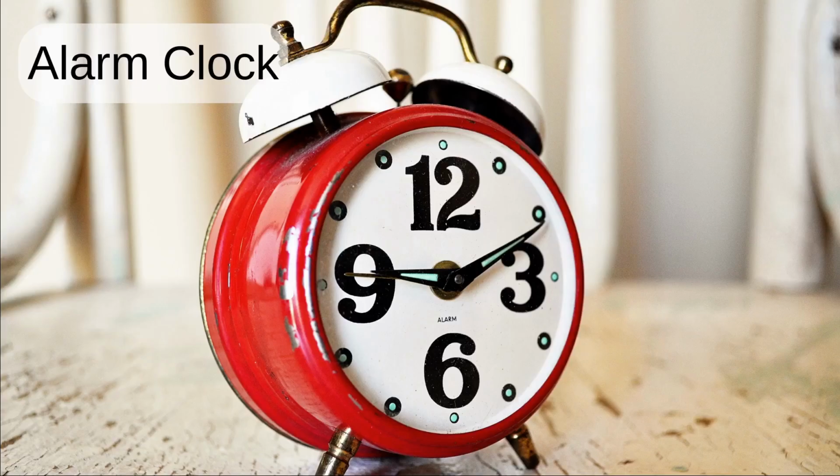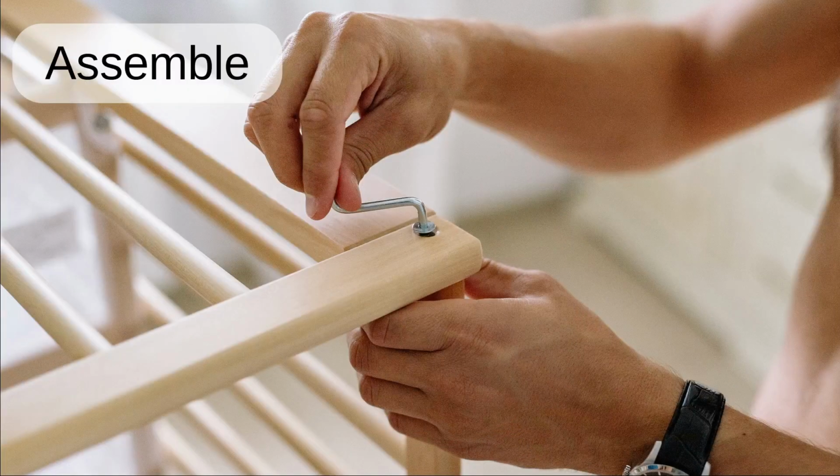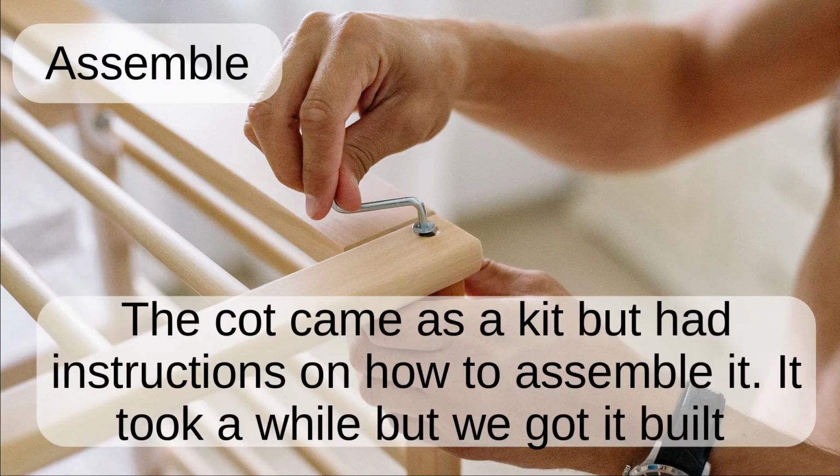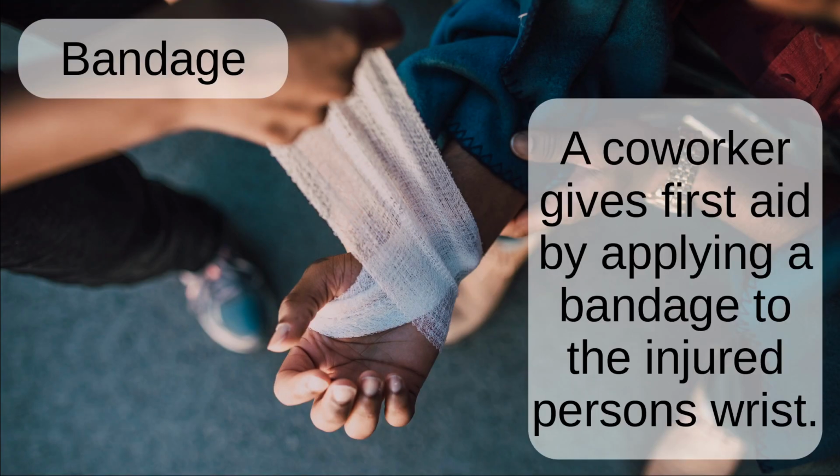Alarm clock. The alarm clock has bells on top and makes lots of noise when it's time to get up. Assemble. The cot came as a kit, but had instructions on how to assemble it. It took a while, but we got it built. Bandage. A co-worker gives first aid by applying a bandage to the injured person's wrist.